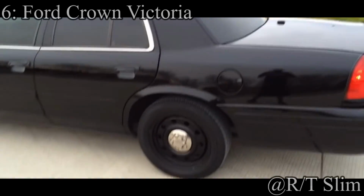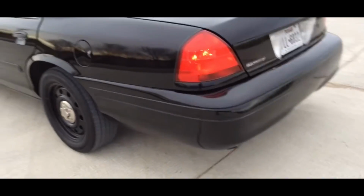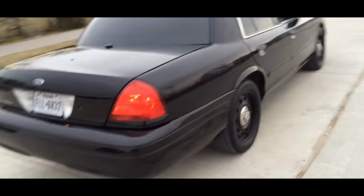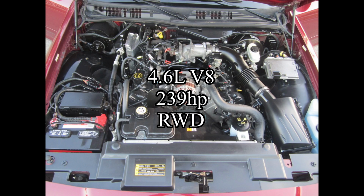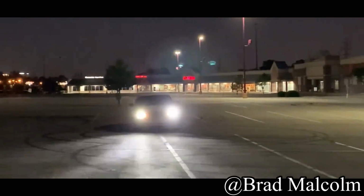But I think that we need to talk about one more rear-wheel drive car for a moment, specifically the Ford Crown Victoria. In case you don't know, the Ford Crown Vic was used by the police for years, and they didn't do that because it looked boring. They did that because it was a perfect mix of reliability mixed with speed. They came with a 4.6 liter V8 that made 239 horsepower, and it was going to the rear wheels. And while that may sound like a deadly combo, it really isn't.